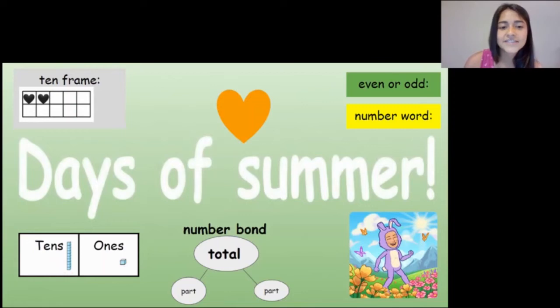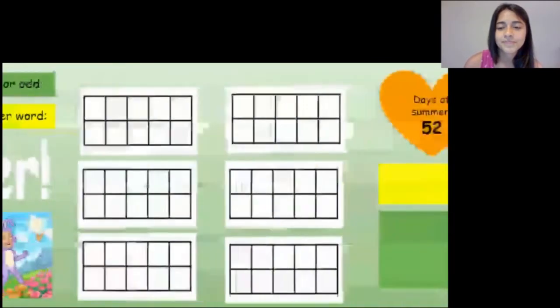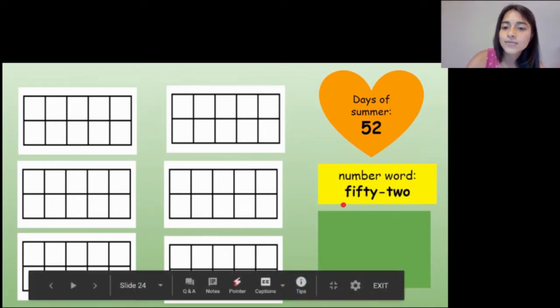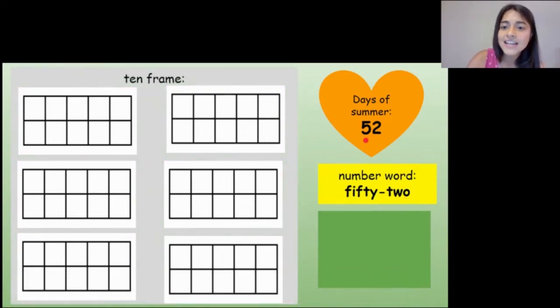Now for our days of summer. Can you tell me how many days of summer we've been in so far? What's this number right here? Yeah, 52. Now we're going to take 52 and put it in a number word, and it's going to look like this, 50 and then 2. Now we're going to take it and put it into a 10 frame. Do you remember how many 10s and 1s are in the number 52?